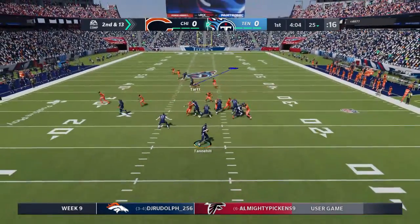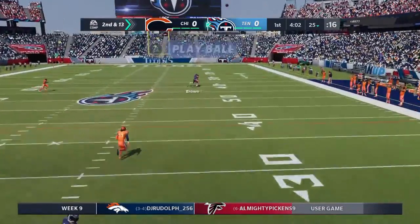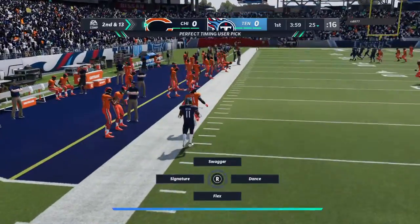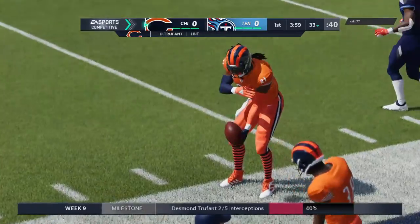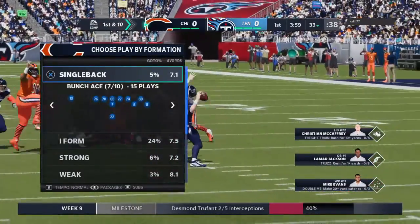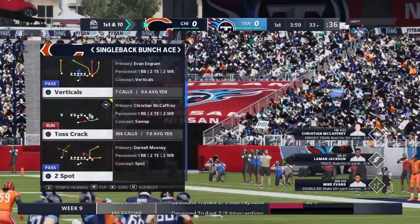Tannehill with a play fake to Henry. He'll throw instead. He's going deep for Brown. Oh, and a bad throw there. It's intercepted. It's Desmond Trufant. He's just got to be thinking, I hope that's not a harbinger of things to come. Very first pass of the afternoon picked.